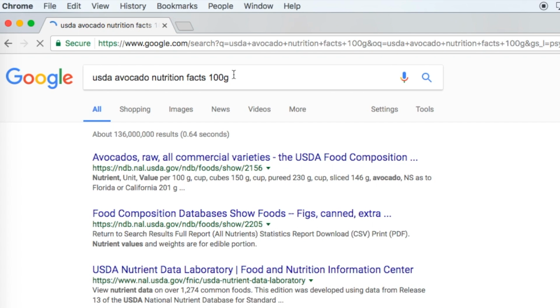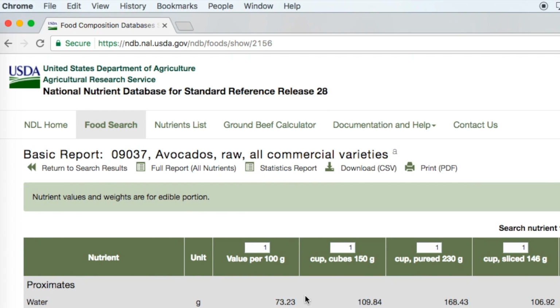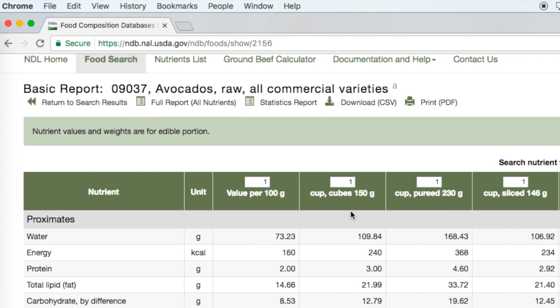I then altered the Google search to add on 100 grams because I didn't want the calories and the macros for a whole avocado. I wanted to specifically look at what the macros were for 100 grams of raw avocado.